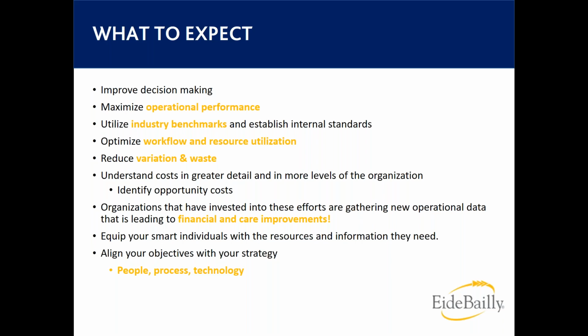And I'll say that organizations that have invested into these efforts are gathering new operational data that really previously hasn't been available to them, and that's leading to care improvements, financial improvements, staff satisfaction improvements. I think sometimes staff can be frustrated when there are these great expectations on them, but they maybe feel they're not equipped with the right resources to reach those expectations. Once staff have these tools in their hands, their satisfaction increases because they now feel like they're being supported by the organization.